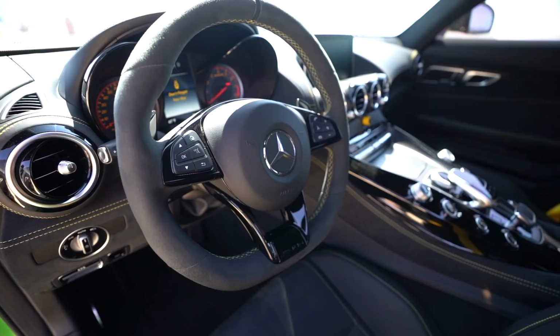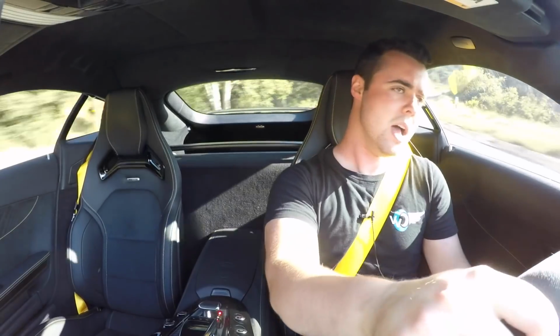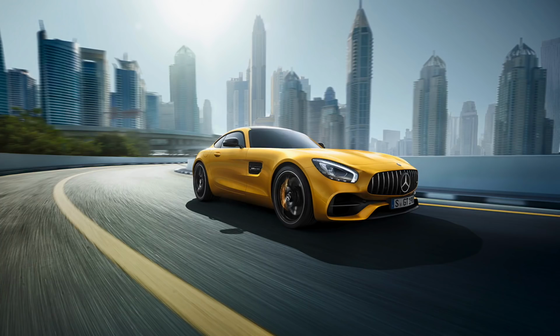We've got this gorgeous flat bottom steering wheel, and the initial turn in when you're below 62 miles an hour, due to that rear wheel steering, I can't believe this is a Mercedes. I really can't. This is one of the best cars I have ever driven, and I am freaking in love with this. It's got the same transmission as the AMG GTS. However, first gear has been lengthened.